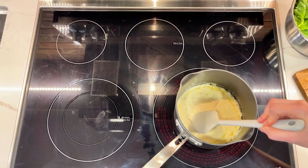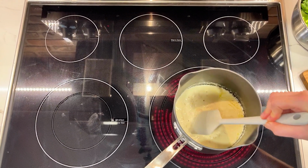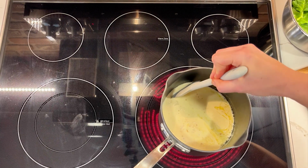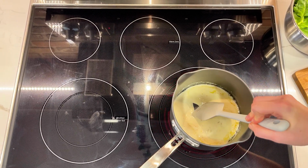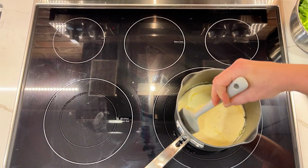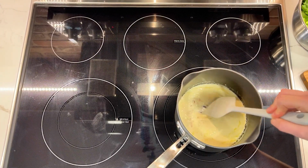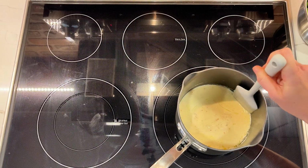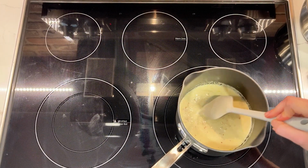So at this point, you can see that the heavy cream and Parmesan cheese have started to slightly thicken just by how quickly it fills that line that I'm drawing in the pan. So it still needs to reduce down. I can still see little chunks of Parmesan cheese in here, but I'm just telling you for all intents and camera purposes here, how quickly this is actually coming together.